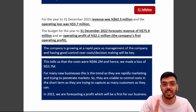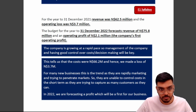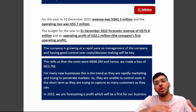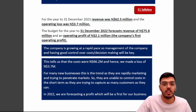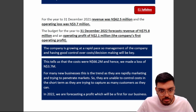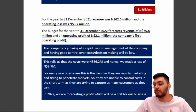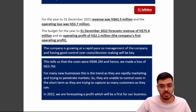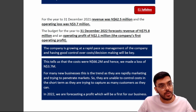But along with that, they're telling me that up until 2021, the company has significantly made a loss only. In 2022, it's the first time the company will make a profit. So in 2021, your revenue was 62.5 million as they've mentioned. A simplistic analysis would be that all your costs came up to 66 million and hence you made a loss of 3.7 million as they've mentioned. For any new business and any new startup, generally this is the trend as they are rapidly marketing, as they rapidly want to penetrate markets. So they are unable to control costs in the short term as they are trying to capture as many customers as they possibly can. In 2022, we are forecasting a profit, which will be a good and a first for our business.